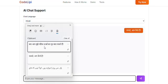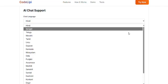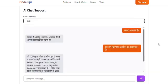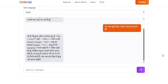So I have a question. I want the formula of kinetic energy. So it's like having your own intelligent companion that understands you. We can select any language from these 22 languages. Wow, it has generated a response. Let's see. Yes, it is half MV square. I love that feature.